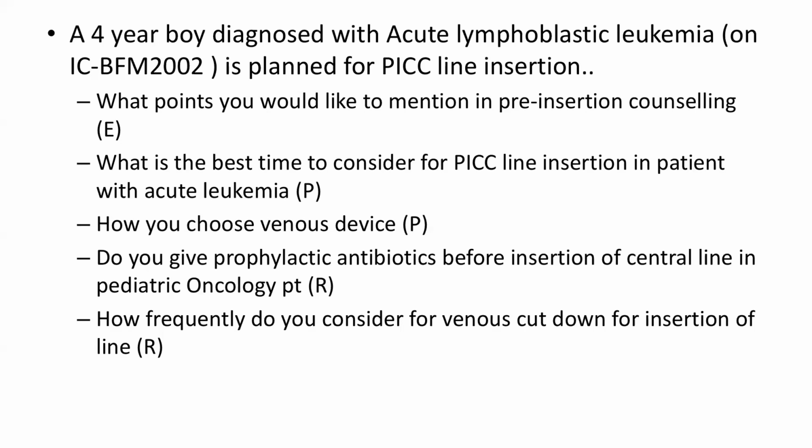So what I'm saying is, the choice of the PICC line is going to be about the duration of therapy rather than a lack of a vein and to come as a last resort. I hope I made my point clear, Pankaj.